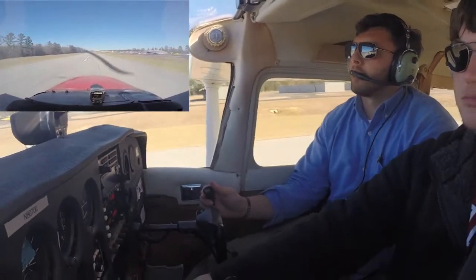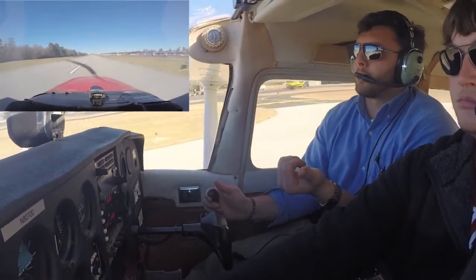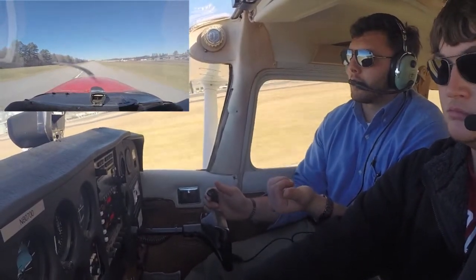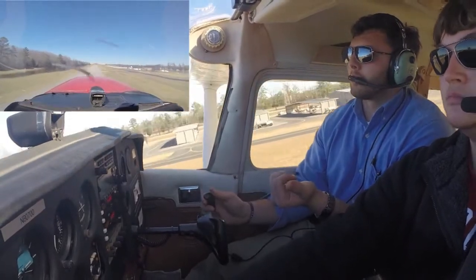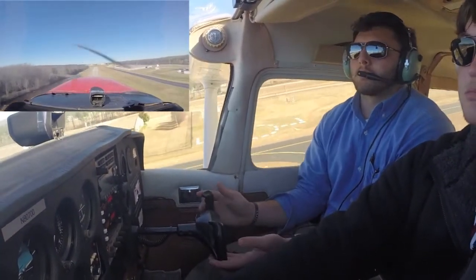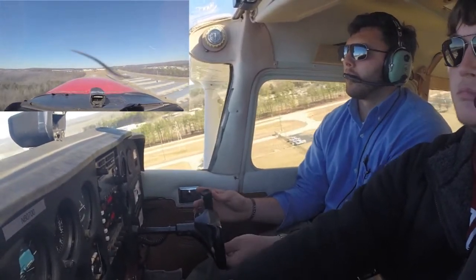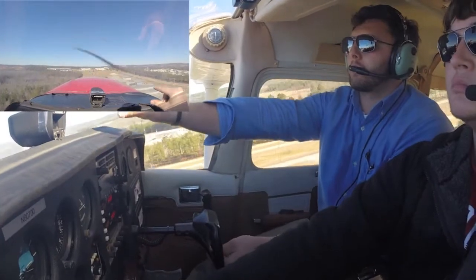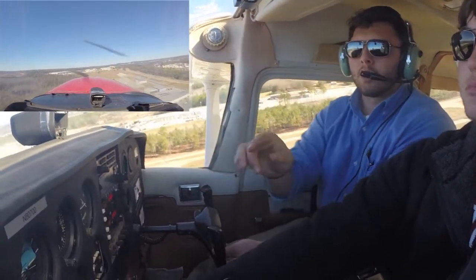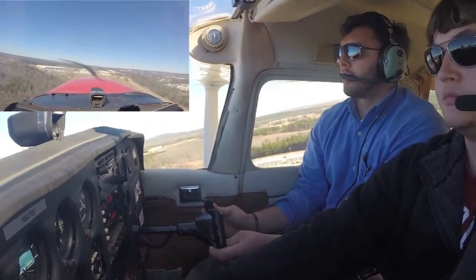There we go. Okay, go ahead and rotate. Going to pull back. There we go. Just like that. Okay, so now, you want to keep your hand on the power just like you're doing. We see a little bit of ground off the nose, that's good. You can see our airspeed, we're going about 85 right now, that's very good.